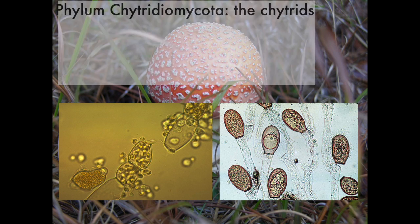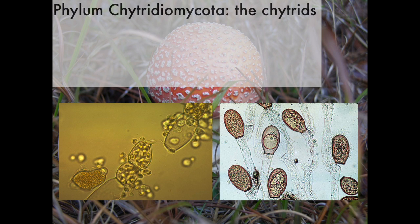The first phylum of fungi that I want to tell you about are the Chytridiomycota, with the common name of the chytrids. And you can be forgiven if you've never heard of chytrids before, because they're all microscopic and they're not very common or abundant. The Chytridiomycota is now considered to be a polyphyletic phylum. So the several lineages of what we've historically known as chytrids we know are not necessarily one monophyletic phylum.